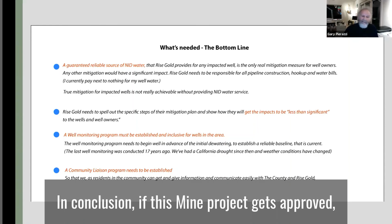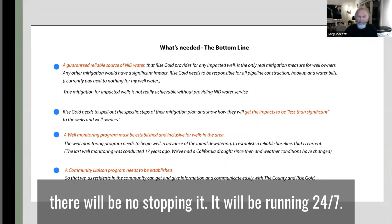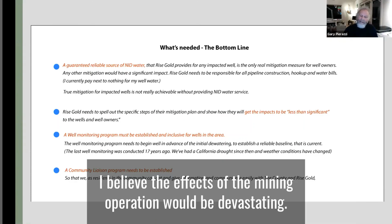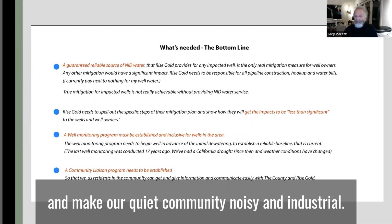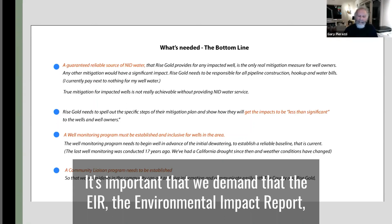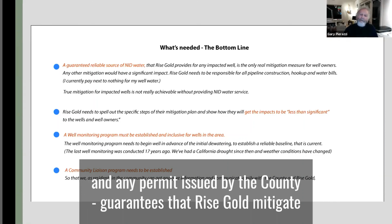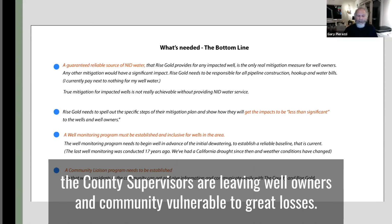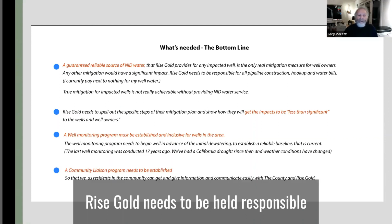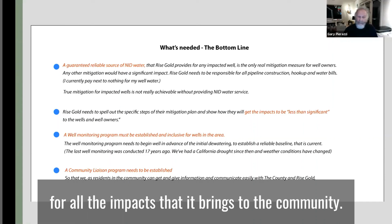In conclusion, if this mine project gets approved, there'll be no stopping it. It'll be running 24/7. I believe the effects of the mining operation would be devastating. It'll take over our community, impact our air, it'll impact our water, and make our quiet community noisy and industrial. So it's important that we demand that the EIR, the Environmental Impact Report, and any permit issued by the county guarantees that Rise Gold mitigates impacts to less than significant. Without that guarantee, the county supervisors are leaving well owners and community vulnerable to great losses. Rise Gold needs to be held responsible for all the impacts it brings to the community.